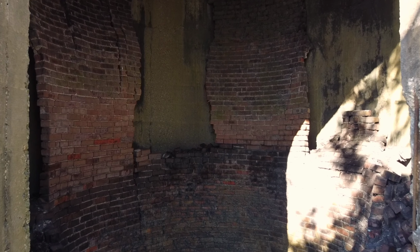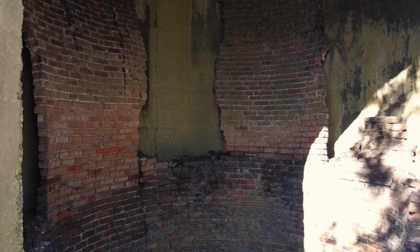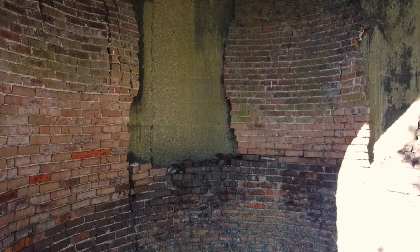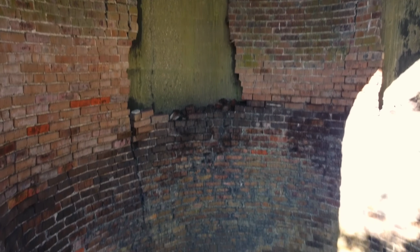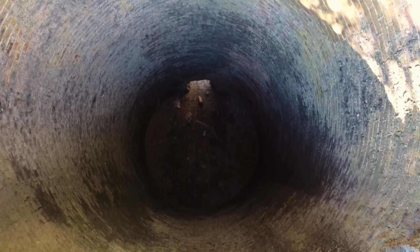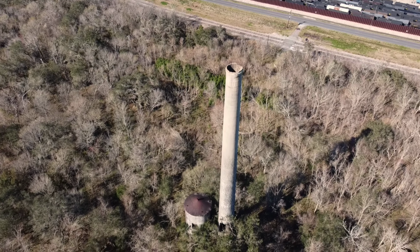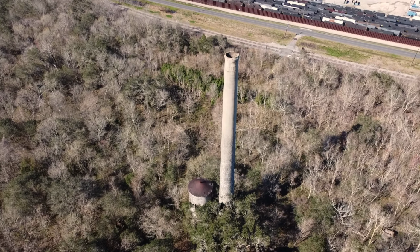And you can see the inside of it is lined with some old bricks, but some have crumbled down over the many years it's been sitting here. I don't imagine there's anything really inside here. There's the bottom and the little hole that we looked in a little while ago. It's pretty interesting to me that this is really the only visible remnant left of this old forgotten mill.